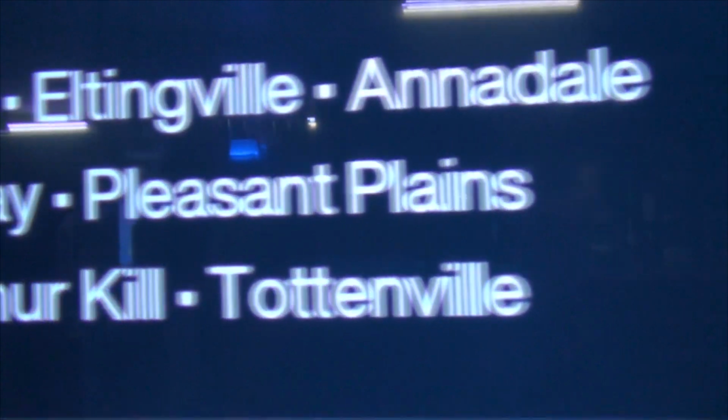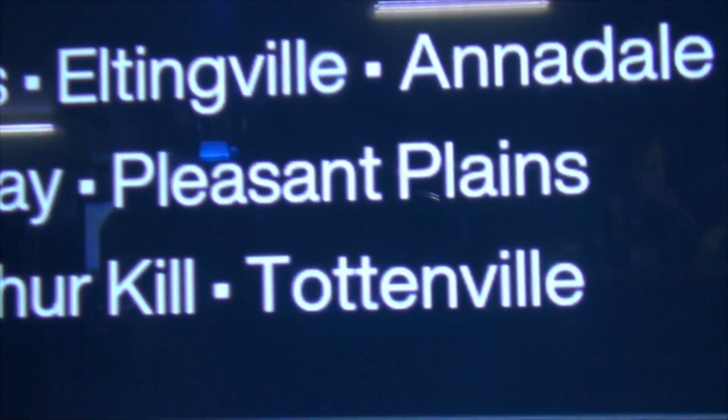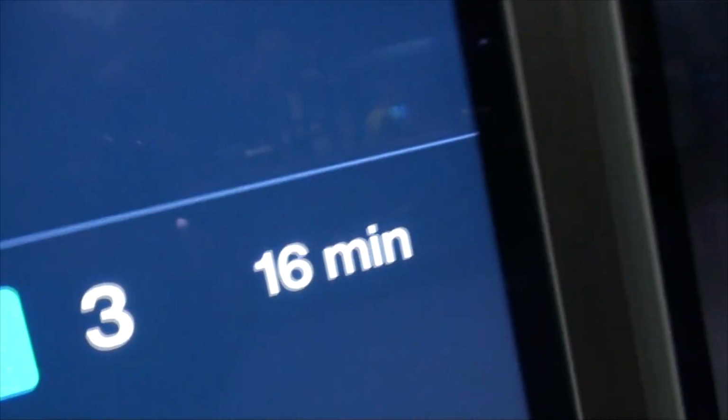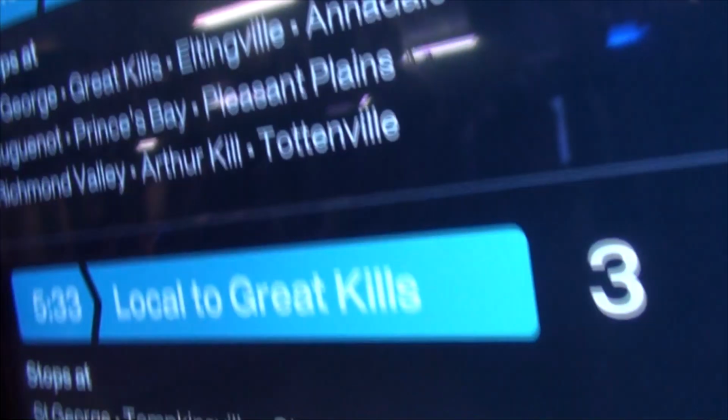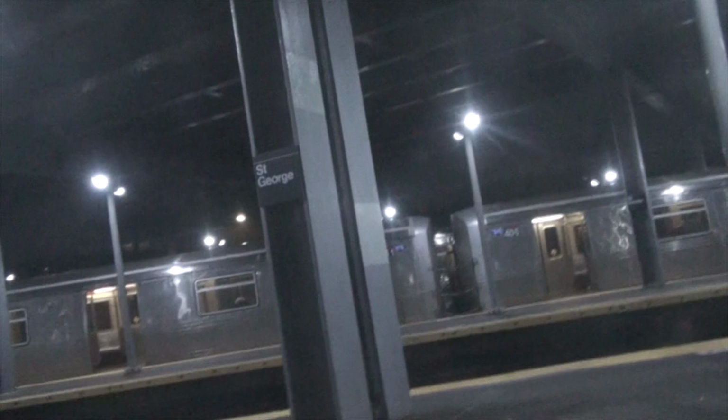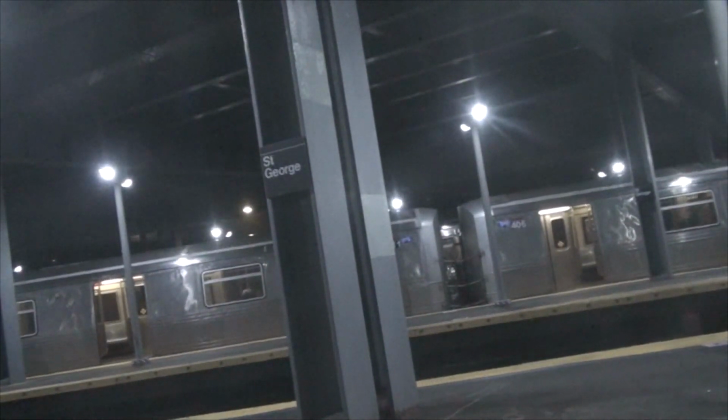Anyways, on an unrelated note, why does Pleasant Plains sound like a fort? Oh, it's just track 3. To Tottenville. Alright, here we are. Staten Island Railway train on track 7 at St. George. It's express going all the way to Tottenville.